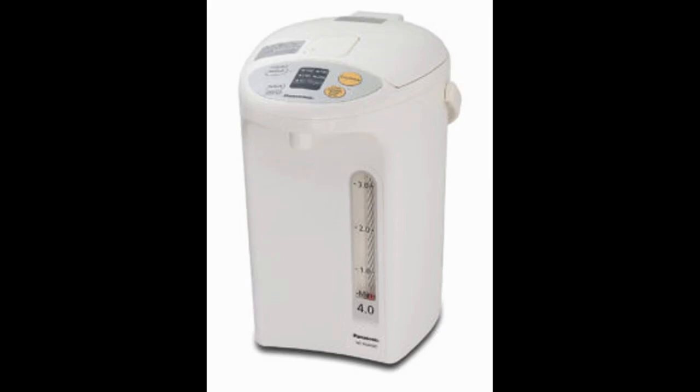NC-EG2200 electric thermopot allows you to keep your heated water warm at 4 temperatures: 208, 190, 180, or 160 degrees Fahrenheit. This ensures you can enjoy your tea, coffee, or any other hot beverages in seconds. We definitely recommend that you put your hot water heater for use at home, offices, or social events with this Panasonic hot water dispenser.